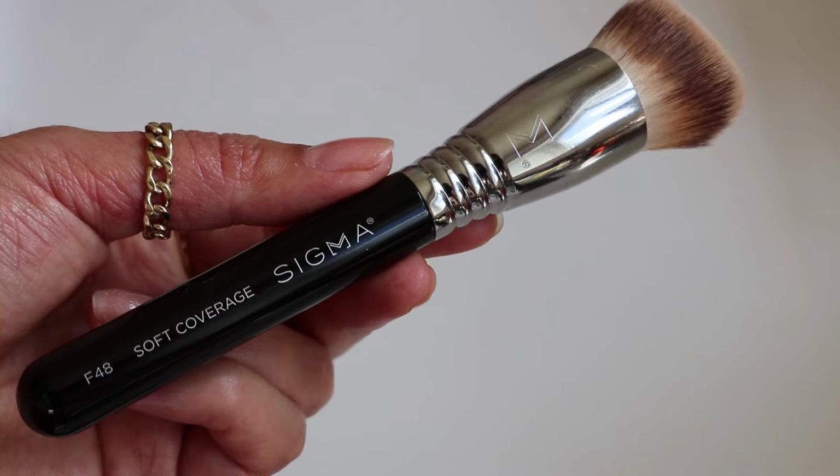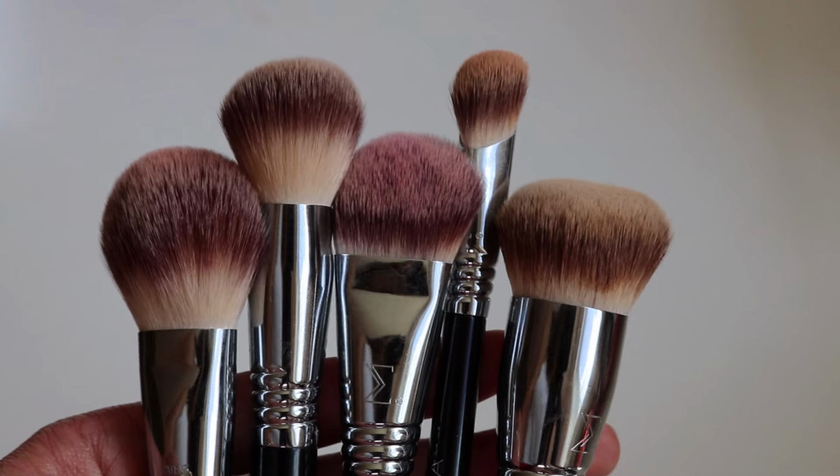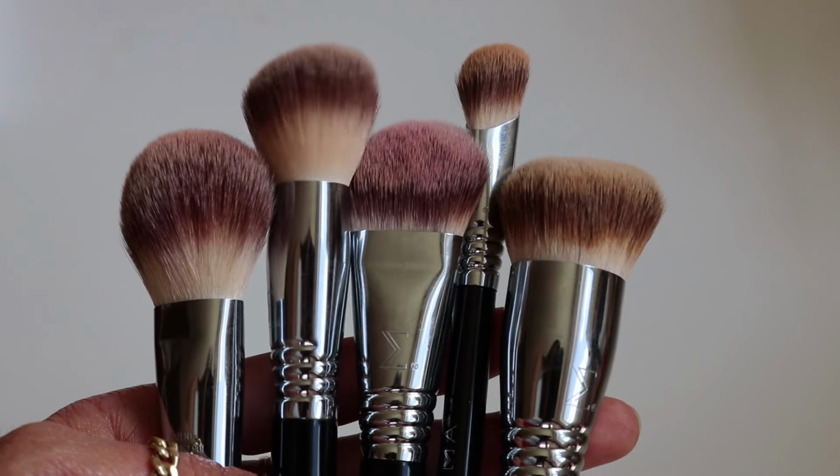I don't have a favorite foundation at the moment because I'm still testing things out, so I'm just going to be using the new Fenty Beauty Soft Lit Naturally Luminous Longwear Foundation. I'm wearing the shade 250, and I wanted to show this on camera because I'm going to be using the Sigma Soft Coverage F48. I've been absolutely loving this Sigma collection, their new one.